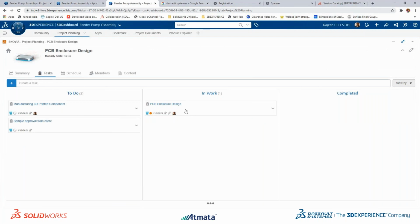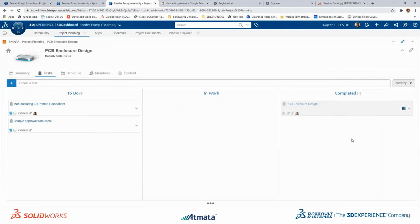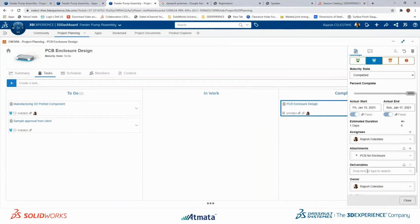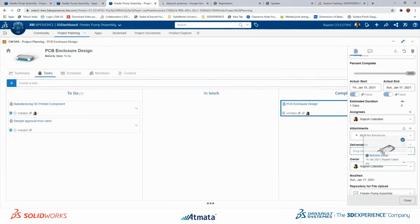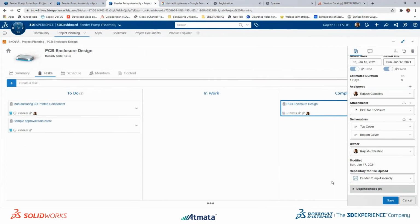Once I've completed my task, I move it to the completed state. After moving it into the completed state, I will start assigning the deliverables here. So here we have the deliverables. Just pick your files and drag and drop them in your browser. It is so easy and organized to work with the 3DExperience platform.